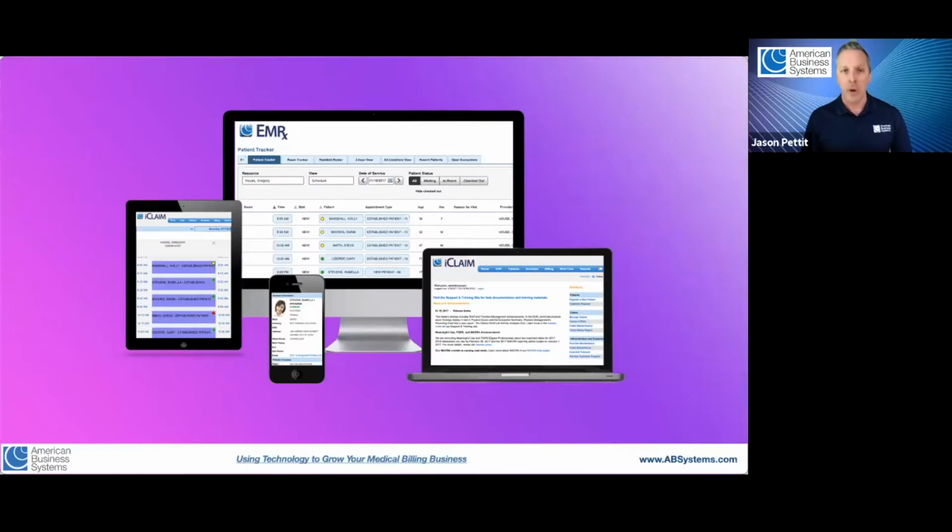If you don't know already, our platform is called iClaim. That's our billing and practice management system. We also have an electronic health records charting system that is called EMRX. This is a fully integrated browser-based solution that will work on any device on planet Earth with an internet connection and a web browser. We blow every other package out of the water.